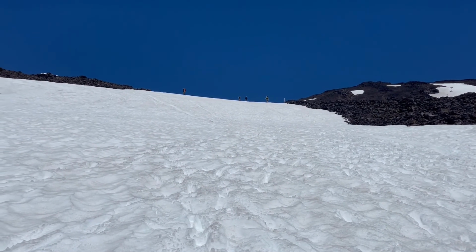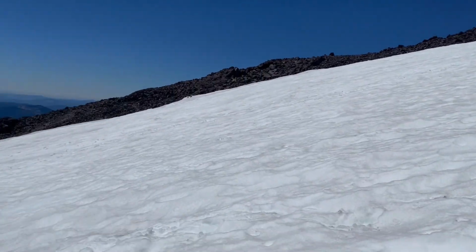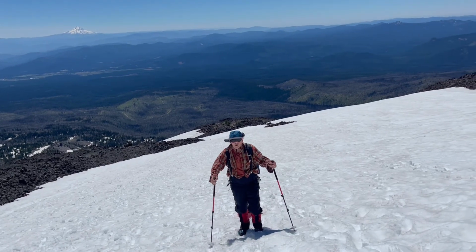We're maybe halfway up the next section. Stand at the top, bunch of rocks, and there's Roger.